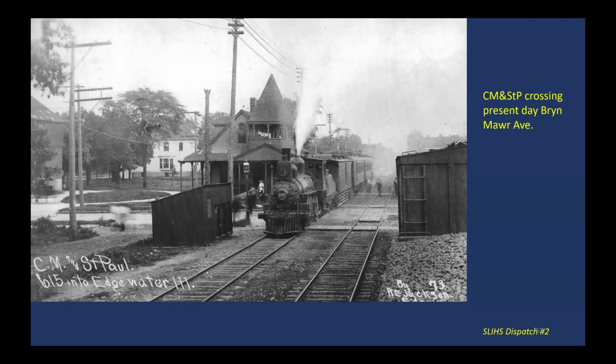As I mentioned, the Chicago, Milwaukee, and St. Paul Railroad, the predecessor of the Milwaukee Road, was already operating a route from downtown Chicago up to Evanston, in competition with the CNNW, with these steam engines, and you can see there are freight cars along the side. It was basically a freight and passenger railroad.